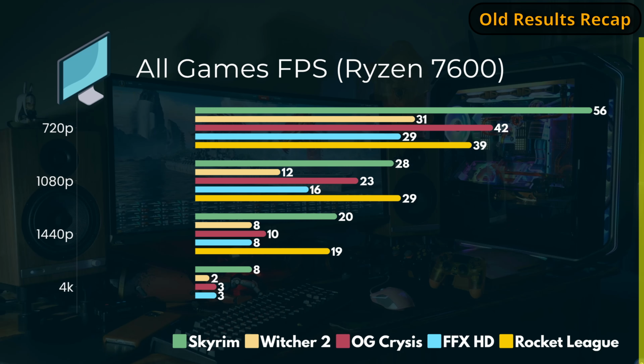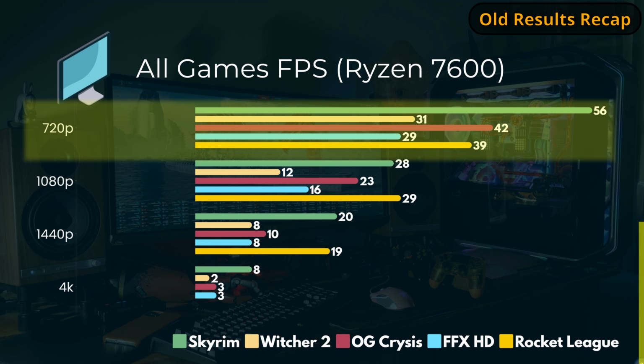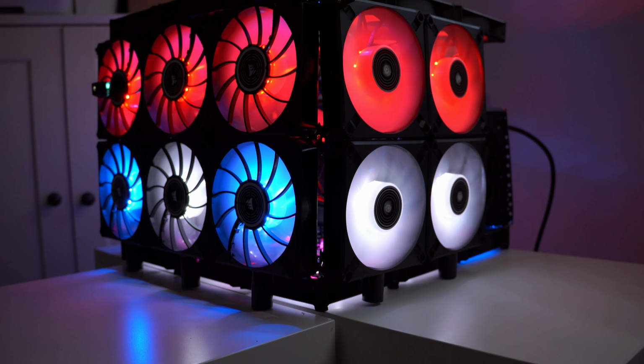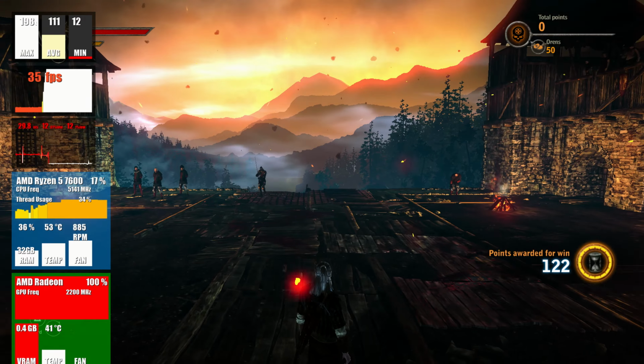And if we look at all the results here, 4K and 1440p was never playable, 1080p was barely playable, and it was only really at 720p that things were half decent. And that's why I wanted to do this test, to actually upgrade the hardware, because you don't really want to game on 720p. Enter the OnlyFans build with some upgraded hardware like the RAM and the storage, but obviously extra cooling as well, and immediately we've seen an uplift.